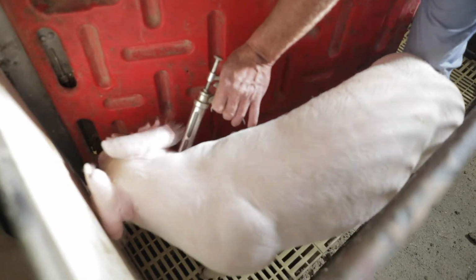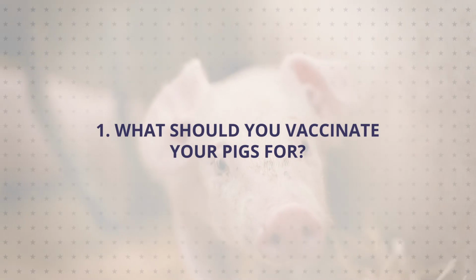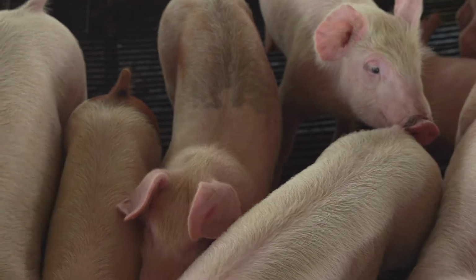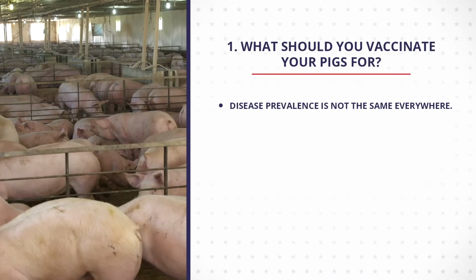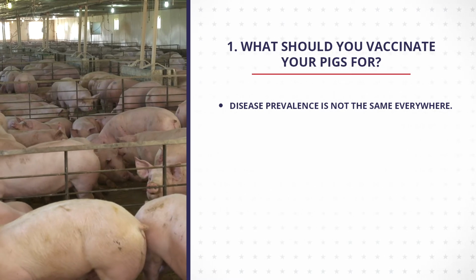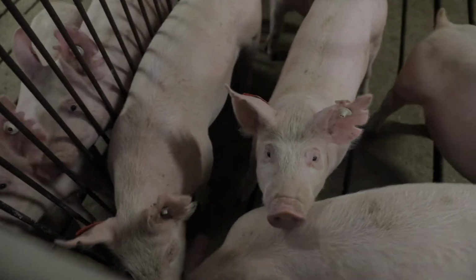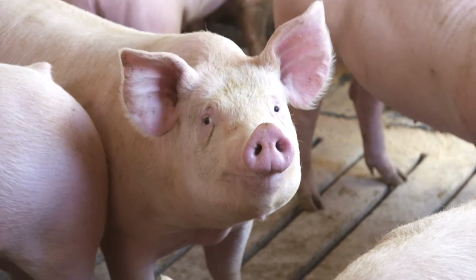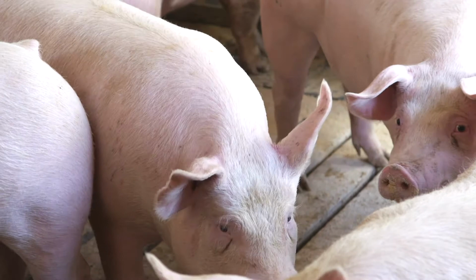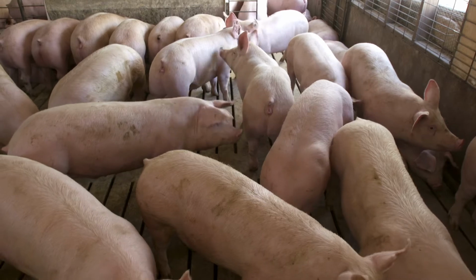There are 4 important points you should consider when developing a vaccination protocol. First, you should determine what vaccines your pigs need. Disease prevalence is not the same everywhere. There are some diseases that widely affect one country but not the others. For instance, foot and mouth disease is affecting many countries in Asia, but not in the United States. And therefore, FMD vaccine is mandated in several Asian countries, but this vaccine is not used in the United States.